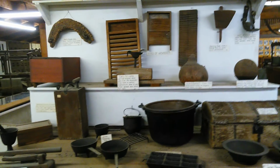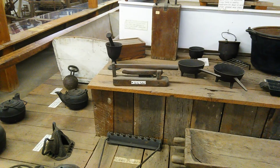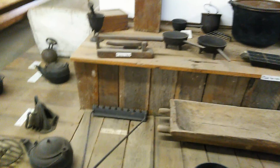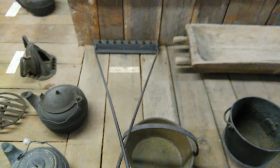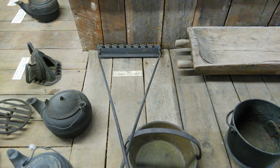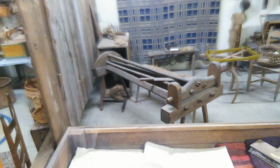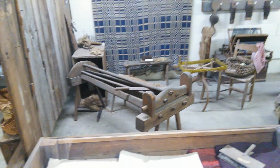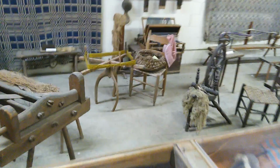Washboards, more cooking pots, jerky cutter. What about that? And since Michelle Hurley was watching earlier, here's their idea of a lawnmower. Wow. Beautiful quilts, all kinds of handmade items.